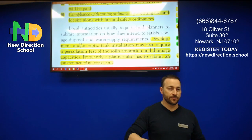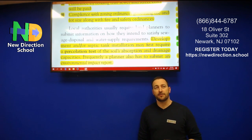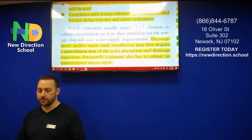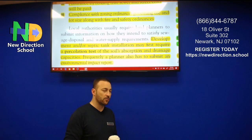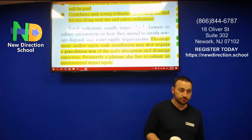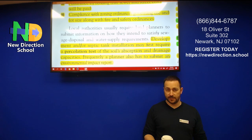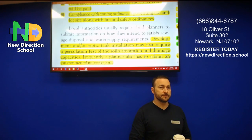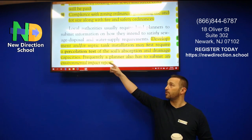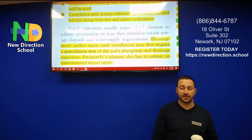Next, local authorities usually require land planners to submit information on how they intend to satisfy sewage disposal and water supply requirements. Because if you build 100 units, where's all that water going to go? One of the things we need to do is development and or septic tank installation may first require a percolation test of the soil's absorption and drainage capacity.